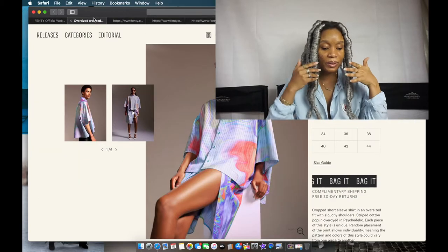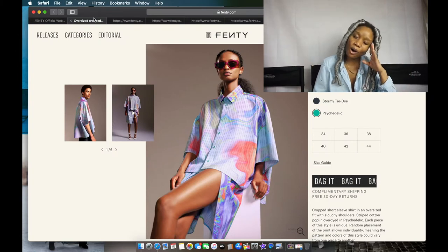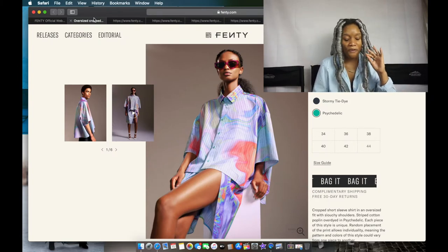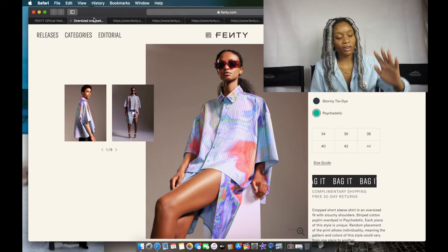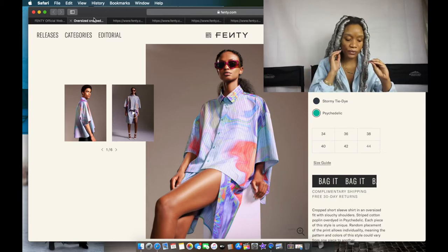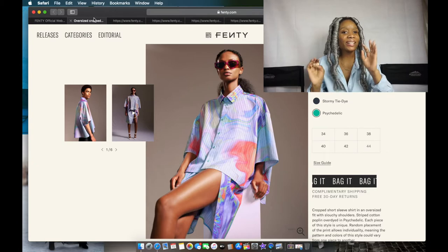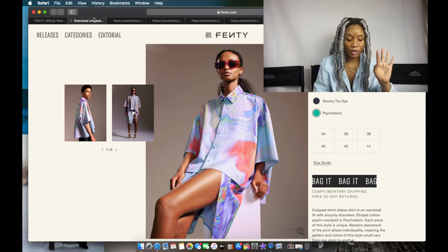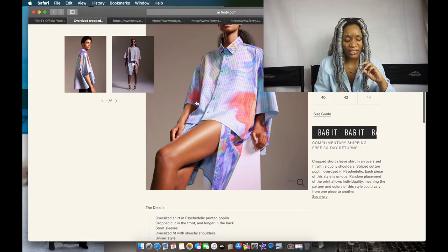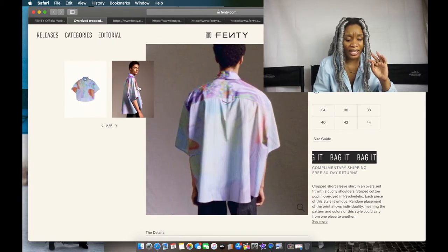So yeah, the first piece we're gonna get into is this oversized cropped print shirt, which is so fire. Like, the print of it, the color that Rihanna calls it is psychedelic, and I get it because it gives this very like mood ring, mood light vibe. So I definitely get the name psychedelic. It matched perfectly. I just like the color. I like the print. I love button down shirts. So I was here for it all.